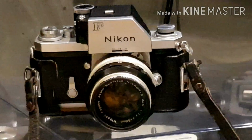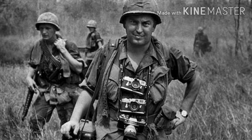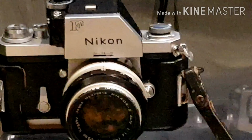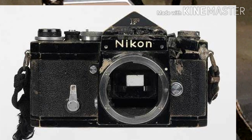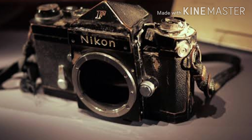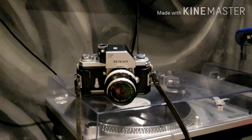By the way, just a simple trivia. Remember that photographer, Don McCullin? While he was taking pictures during the Vietnam War, he was shot by one of the soldiers, and take note that the Nikon F saved him. The bullet struck the Nikon F and it literally saved his life. Take note that the Nikon F is first of everything.